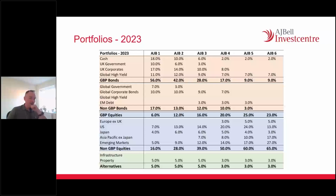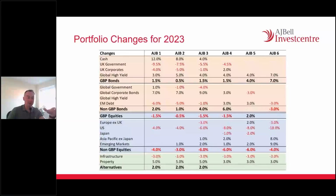So this is a chart showing the portfolios for 2023. I'm not going to dwell on it too much because perhaps what's more important is seeing the changes of the portfolios from 2022 to 2023. And here are those changes.